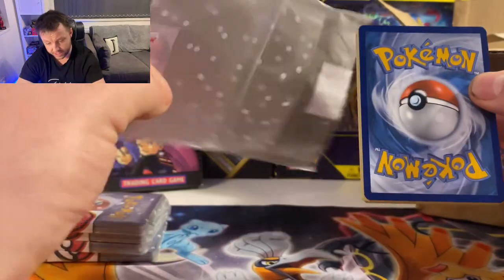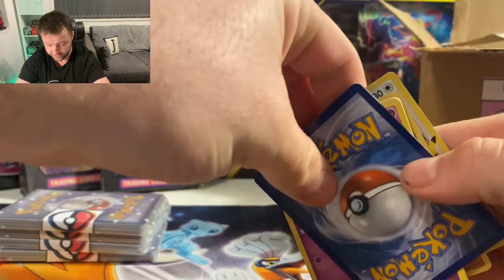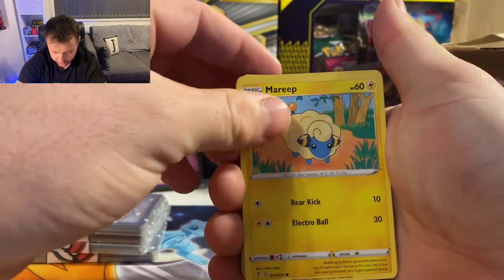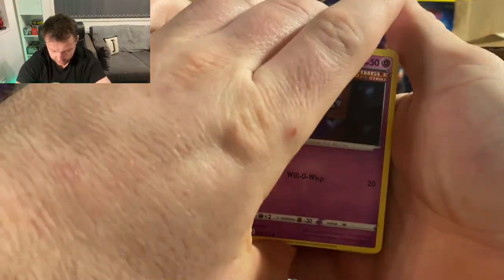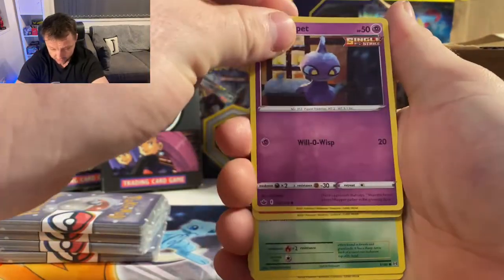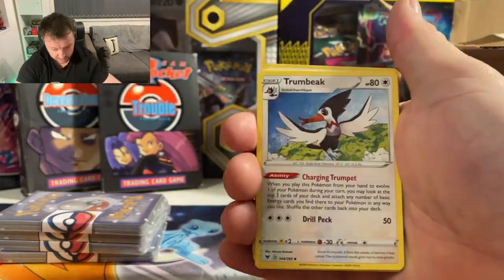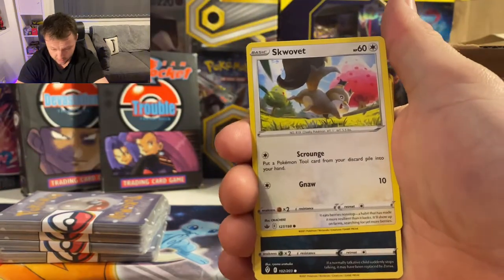So, really nice to pack these, I must admit. So, let's see what we've got, back to front. So, we'll go this way first. Alright, so we have a Mareep. We've got a Love Disc. We've got a Shuppet. Oh, doubling up here. Litleo. Weedle. Trumbeak. We've got a Chewtle.